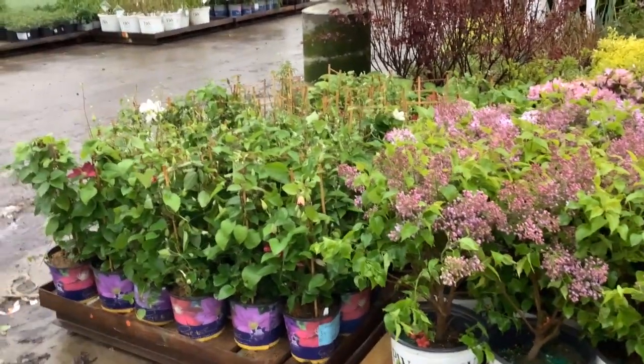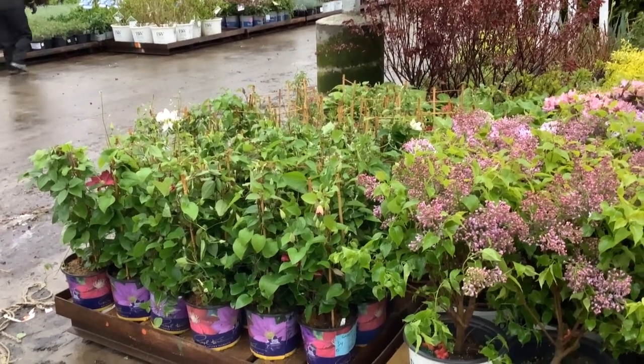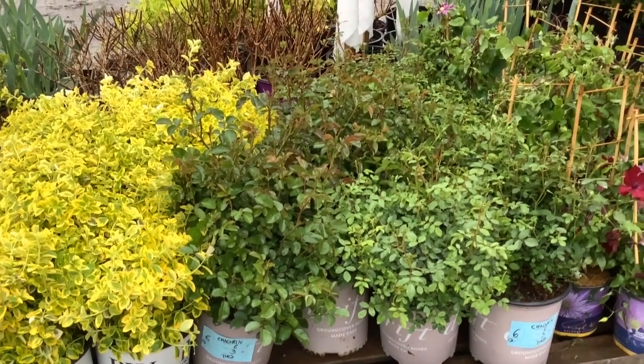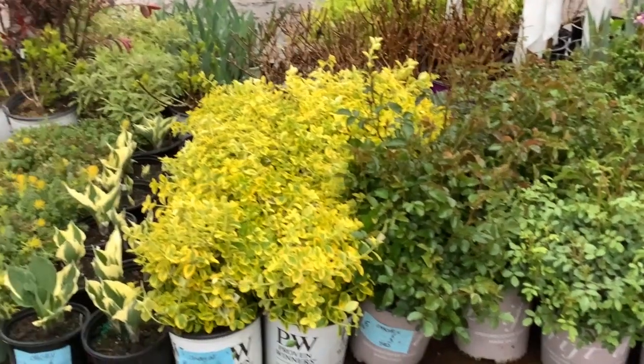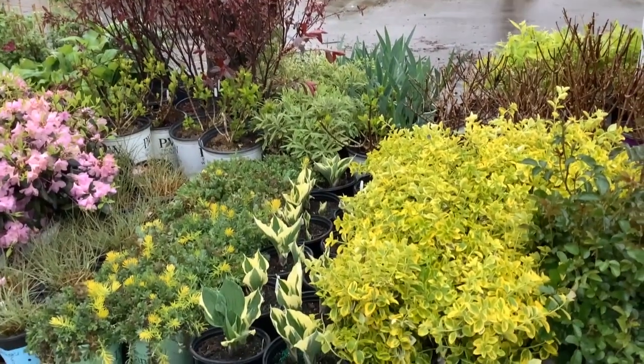And then over here we're looking at some Raymond Evanston clematis. Nice full plants, budded, looking good. We have some 2-gallon Drifts. You can see the roses are all leafed out and started with green bud. Nice looking full plants there. Of course, the Euonymus continues to look great. Gorgeous plants here, nice color.